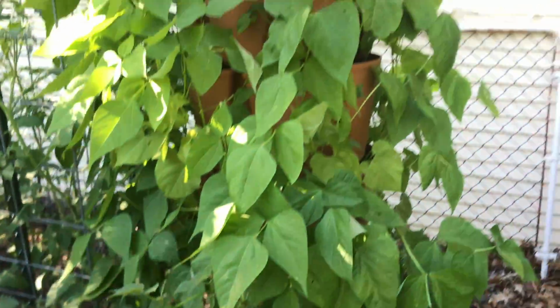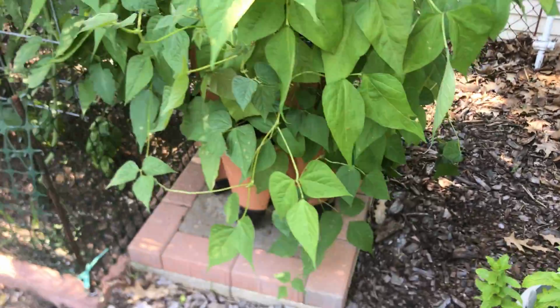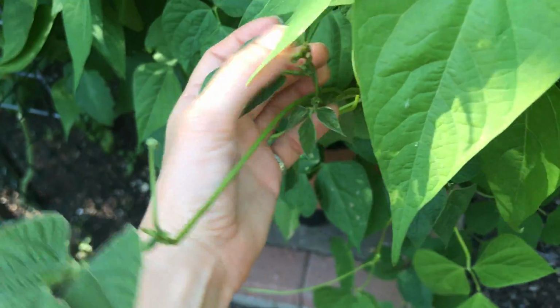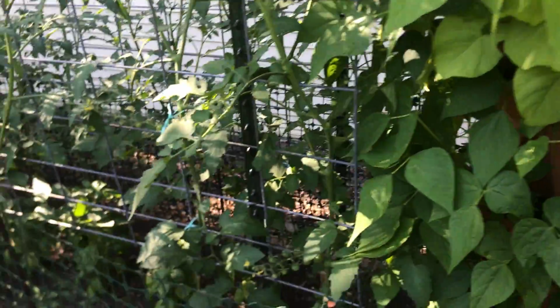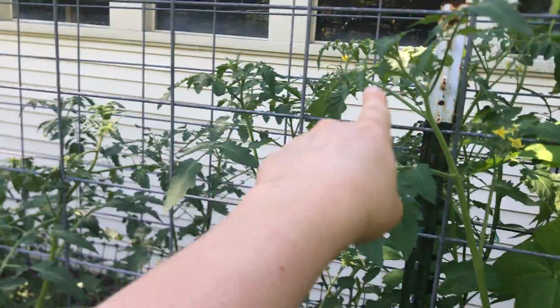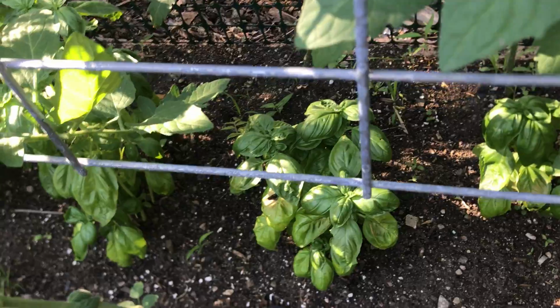The bush beans are really pushing out. They also have the starting of flower buds, so hopefully I'll have these bean pods starting to grow here in a few weeks. These are my cherry tomatoes over here that are super tall, my sun sugars and sun golds. The basil is starting to look really healthy. It looked really unhealthy when I put it in, so I'm glad it started to bounce back.